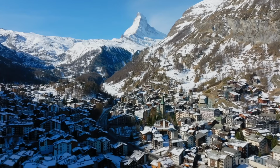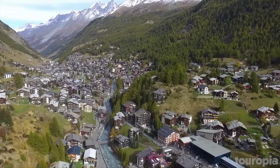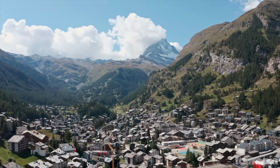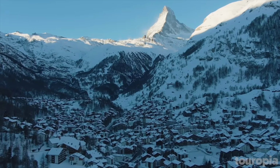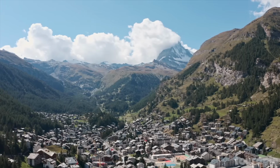Zermatt is a good town for walking to various sites since gasoline-driven vehicles are not permitted. Any vehicles within the city limits must be battery-operated. Fortunately, for visitors, it takes 30 minutes or less to walk between sites. The town is accessible via scenic train routes that connect it with the outside world.